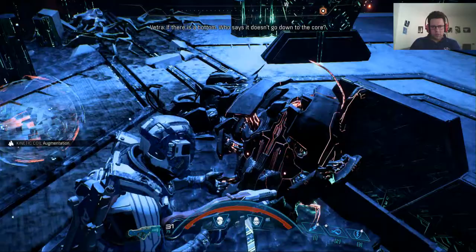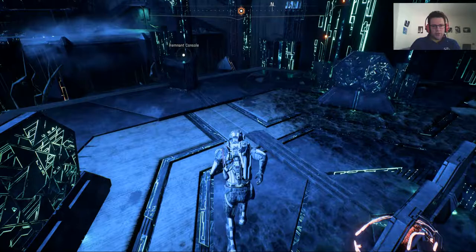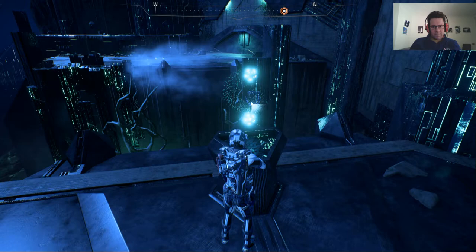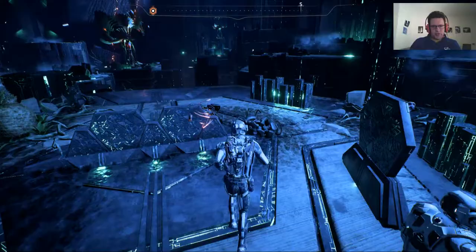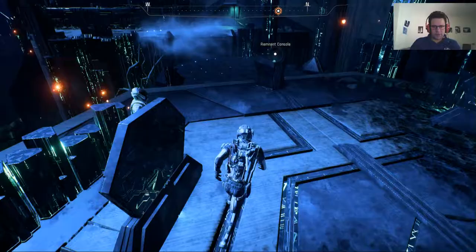Bottom. Who says it doesn't go down to the core? Or beyond. Dun-dun-dun. Too far. Even for jump jets. Who says that it's okay for us to shoot all these robots, just because we decided we want to live on this planet?